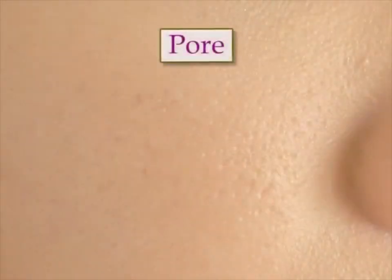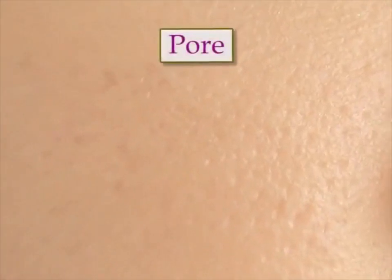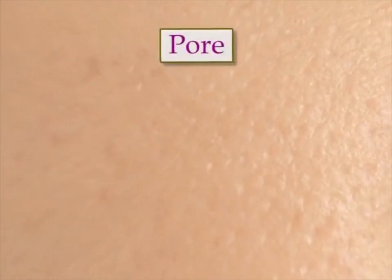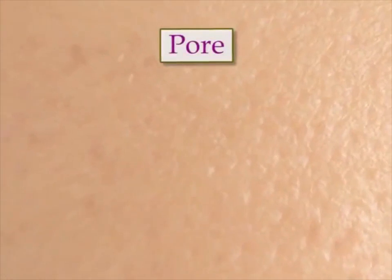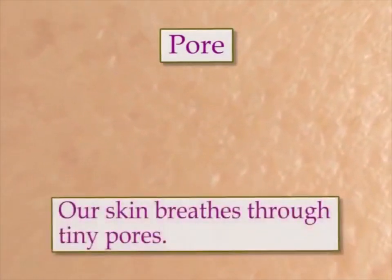Pore is a tiny opening or to study something closely. Pore ਤੋਂ ਭਾਵ ਹੈ ਬਰੀਕ ਛੇਕ ਜਾਂ ਬਰੀਕੀ ਨਾਲ ਸਰਵੇਖਣ ਕਰਨਾ. Example: our skin breathes through tiny pores.